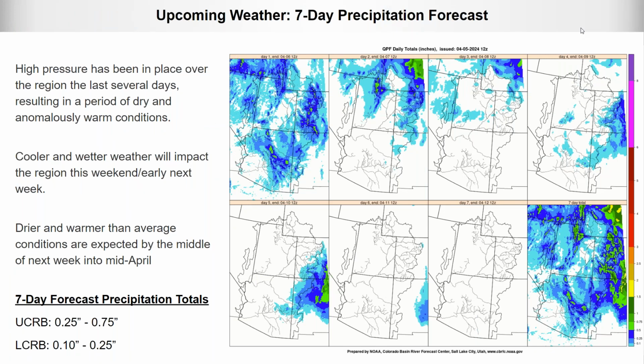So here we're looking at the 7-day precipitation forecast. We've had high pressure in place over the region the last several days, warmer, drier, sunnier weather. So starting today, we're going to get a weather system moving through the area, which is going to bring some precipitation and cooler temperatures to the area. This graphic on the right, this is the daily precipitation forecast for the next 7 days. So in the upper left here, this would be the precipitation forecast this morning through tomorrow morning. It's the most widespread precipitation, the day with the most precipitation coverage in the next 7 days.